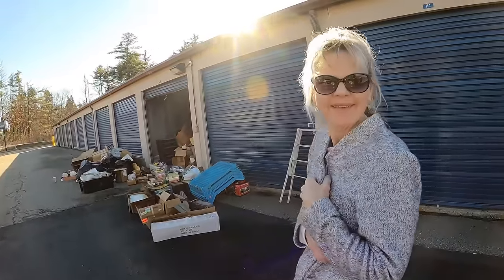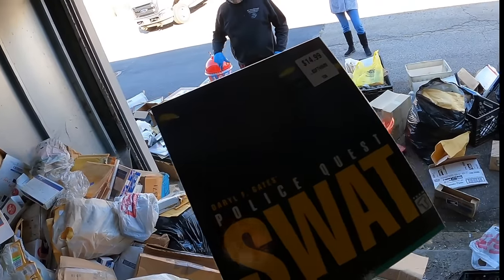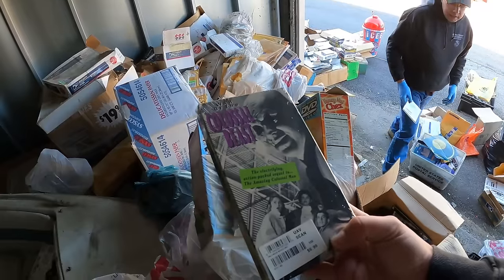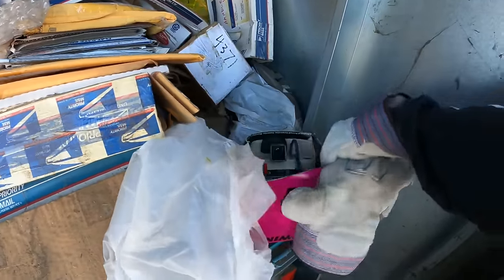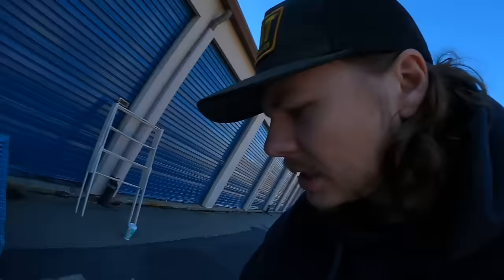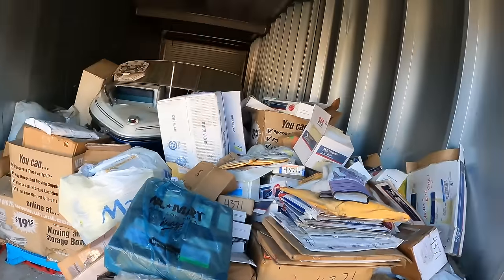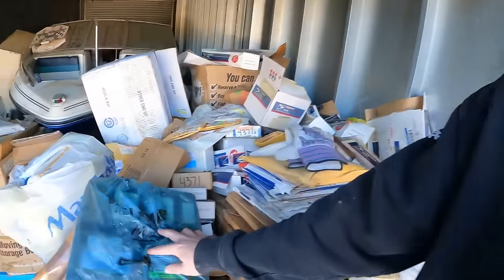Hey, Mom. Hi. Got some sealed computer games here. SWAT, some sort of NASCAR game. White Zombie, Colossal Beast. Oh, we got a Polaroid. I have sold quite a few of these over the years. Set that aside. All right, we are making progress. We got a pretty good sized dent in the front entryway here, but we got an old Walmart box.